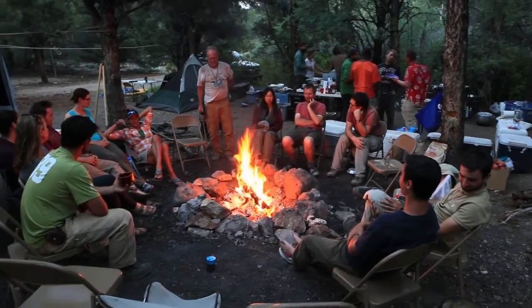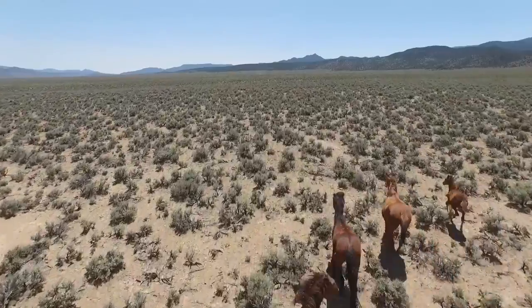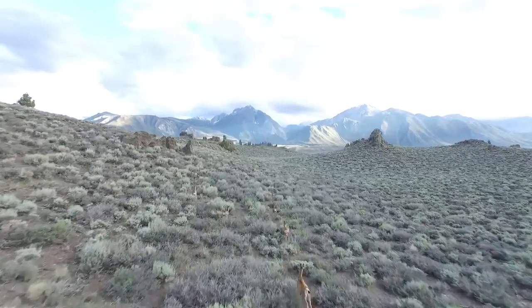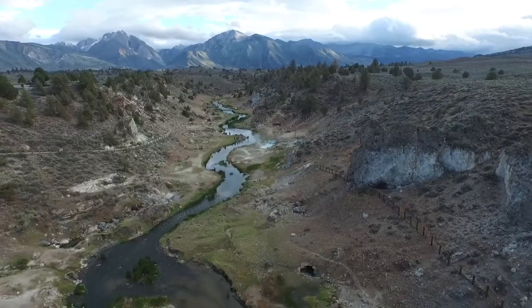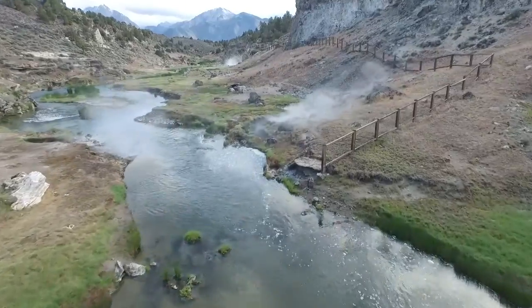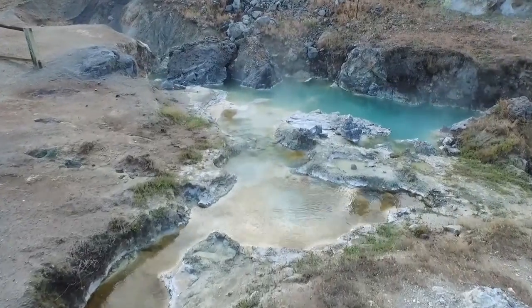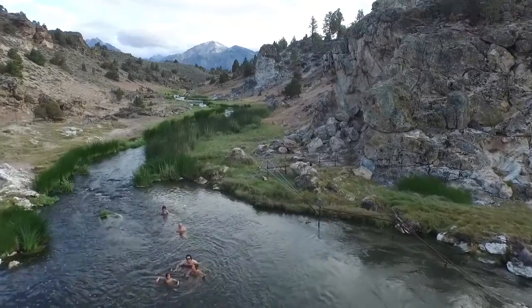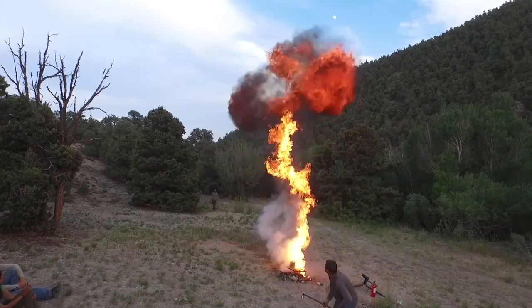But the field camp wasn't just work. There were other things that the students took part in. Amazing wildlife, like wild mustangs running, deer, jaw-dropping scenery like the Sierra Nevada thermal streams and pools, demonstrations like the explosive power of steam in a phreatomagmatic eruption, listening to scary stories by Jay.